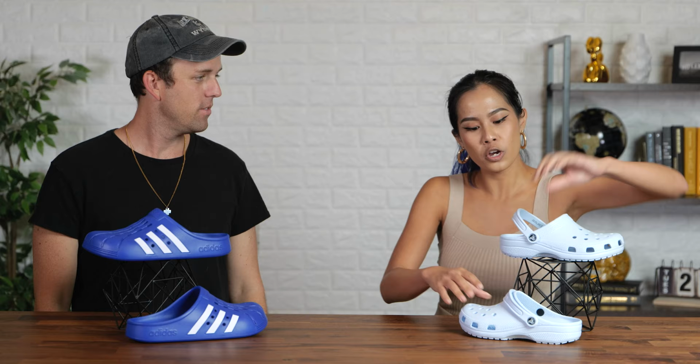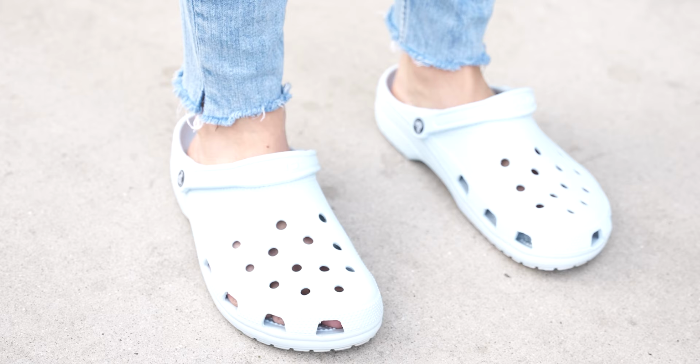And speaking of those heel straps, let's enter sport mode. Whoa, whoa, whoa, whoa. I don't feel very sporty in these. Cause you're not in sport mode, duh.